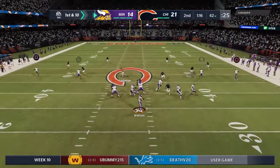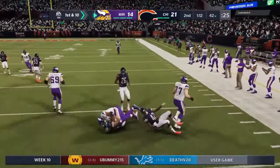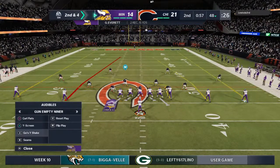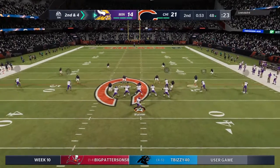And the Vikings on first down, Watson. That's complete to the tight end, Everett. A gain of 6 there on first. 6 yards was the pickup on the last completion, so here's 2nd and 4. 2nd and 4 at their 48-yard line.